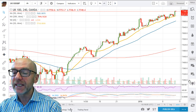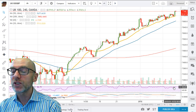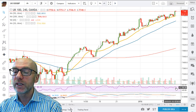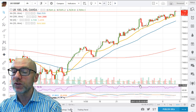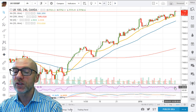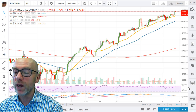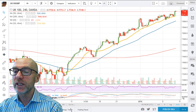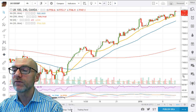RSI, it is just bubbling along, 65.32. Perhaps a slight non-confirmation in that this morning it didn't reach a high. I mean, it has reached over 76 on this rally. Peaked this morning at about 68 or something, so perhaps a non-confirmation. Keep your eye on that. Likewise, the MACD had actually been edging down earlier in the week. They're now flatlining. If they start to edge lower again, that could be a sign that we are about to test that 20 of this 4-hour chart.